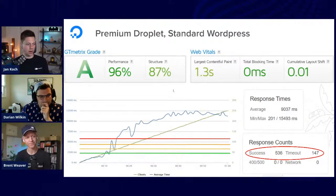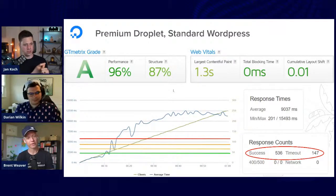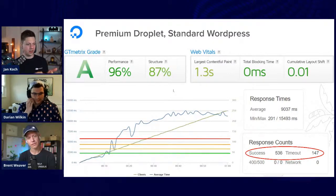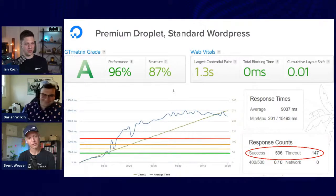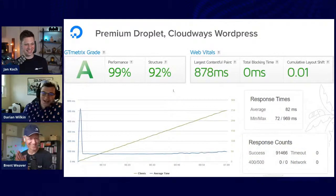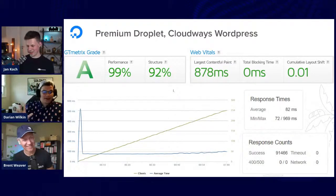And how good you can configure this, we'll see on the next slide. So the first test we did had 1,000 response counts. This one has roughly 700. And now, Darian, let's show what Cloudways did with the premium droplet. All right, we're building up to it. Here we go. Now, a couple of things jump out right off the bat.